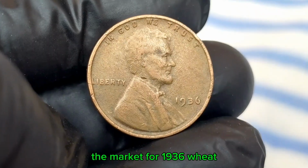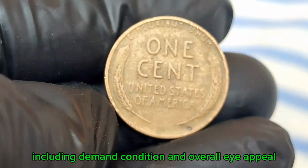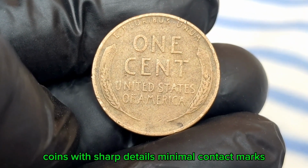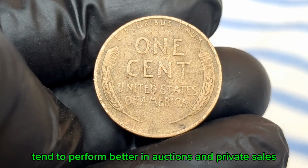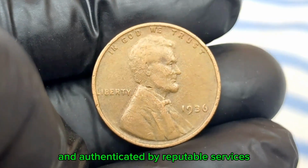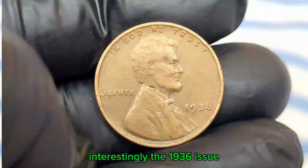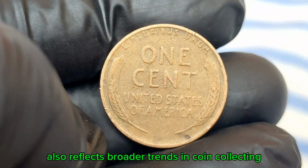The market for 1936 wheat pennies is influenced by several factors, including demand, condition, and overall eye appeal. Coins with sharp details, minimal contact marks, and attractive toning tend to perform better in auctions and private sales. Additionally, coins that have been professionally graded and authenticated by reputable services often command higher prices due to the assurance of quality. Interestingly, the 1936 issue also reflects broader trends in coin collecting.